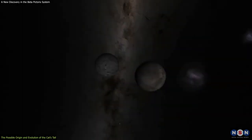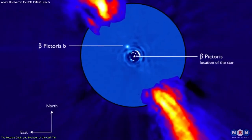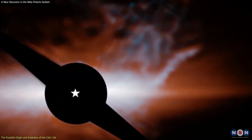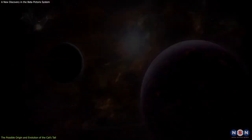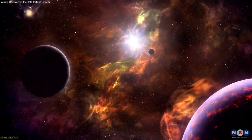These are some of the scenarios that the astronomers have suggested, but they are not the only ones. More observations and simulations are needed to test these hypotheses and to understand the dynamics and history of the Beta Pictoris system. But whatever the origin and evolution of the cat's tail, it is clear that it is a unique and fascinating structure that reveals the complexity and diversity of planetary systems. And it also has important implications for our knowledge of planetary systems, as we will see in the next section.